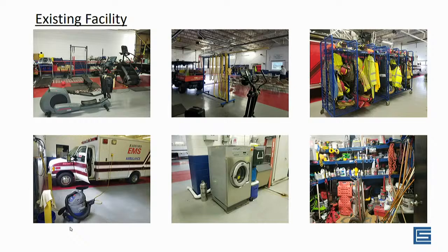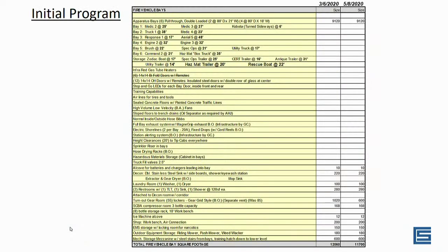The gear washer I mentioned, look at the PVC drain. It drains to right there. When that thing drains, it's going to flush across that floor. And storage again. This is a shop and supply storage. It's obviously full. So where do we go? And I'm not going to try to go through every item on here.